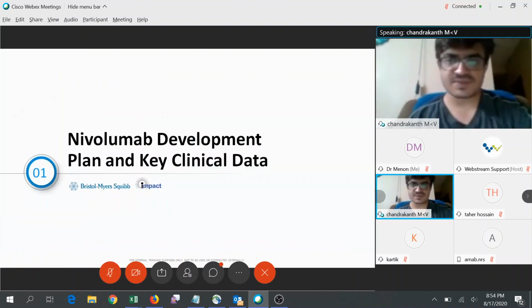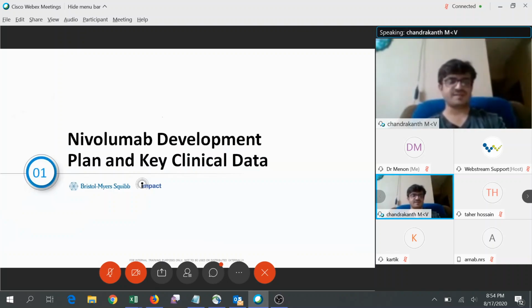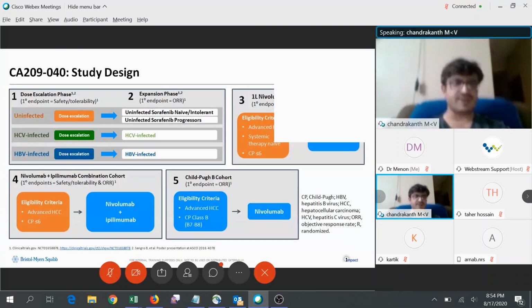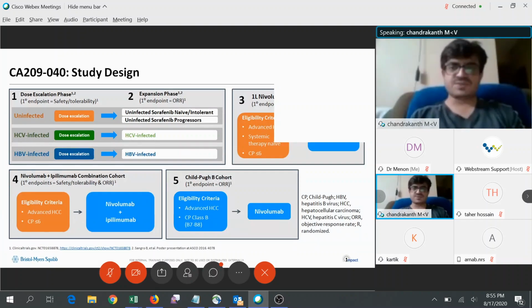So then comes the immunotherapy that has actually revolutionized the way of treating hepatocellular carcinoma. And let us speak in the coming 15 minutes on what evidence we have for nivolumab in HCC and how strong the evidence is.